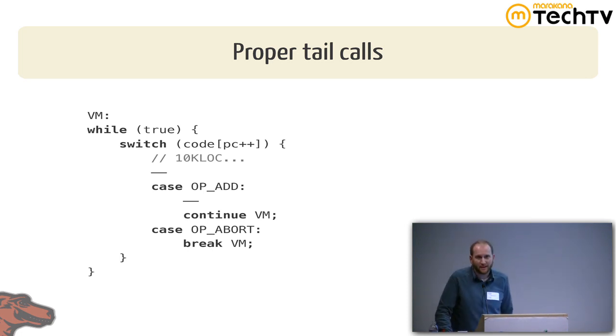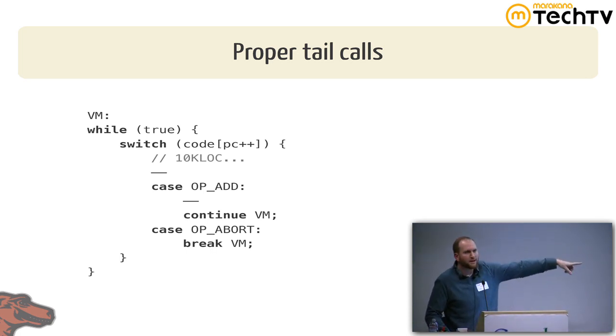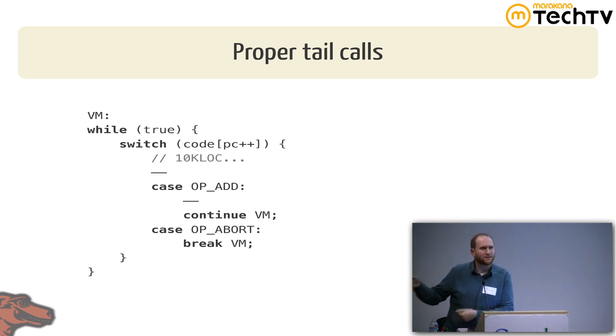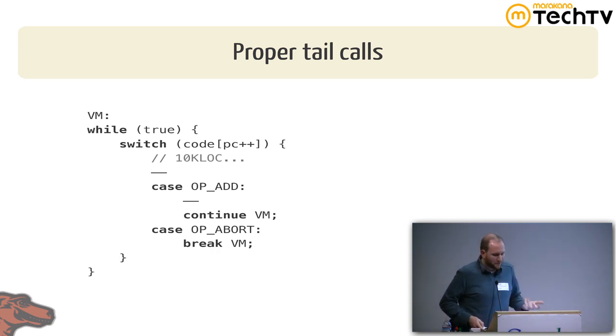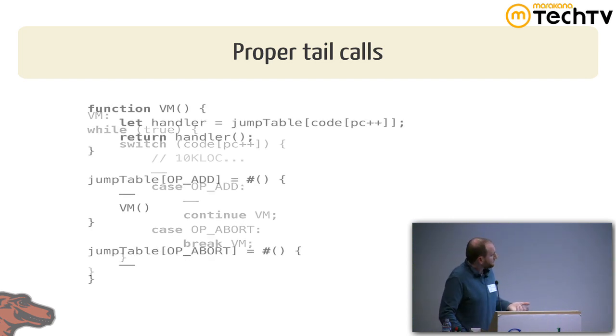You'd really like to be able to factor this out into multiple helper functions. But the problem is you want to be able to do things like continue or break. You want to be able to control the control flow. And if you put that code into separate functions, you can't use continue or break anymore. There are tricks that you can do to kind of pervert the code to do this, tricks known as trampolines. But one way that you might actually want to write the code is using a jump table.